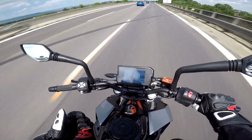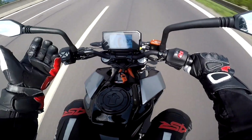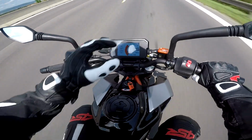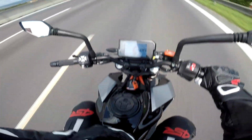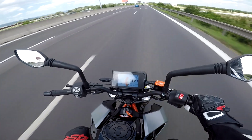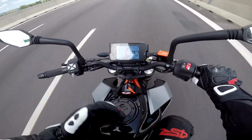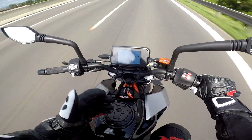In regards to wind protection, this is a totally naked style motorcycle, as all of them we have tested. So the wind protection is non-existing. Oh, ow, that was pretty harsh. So the wind protection is not existing at all. We are chilling at 110 kph.